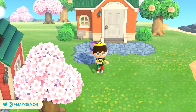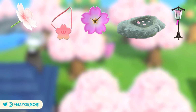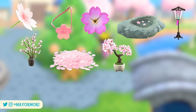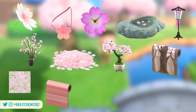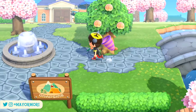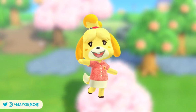Some of these items include the cherry blossom umbrella, the cherry blossom pochette, the cherry blossom clock, pondstone and blossom viewing lantern, which are all super cool, the cherry blossom branches, the cherry blossom petal pile, the cherry blossom bonsai, the cherry blossom wall and flooring, the awesome looking sakura wood wall and flooring, the cherry blossom wand, and finally the outdoor picnic set.